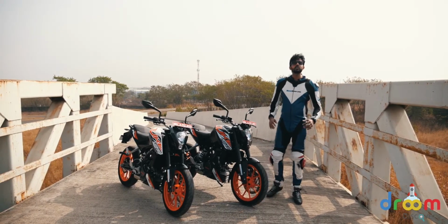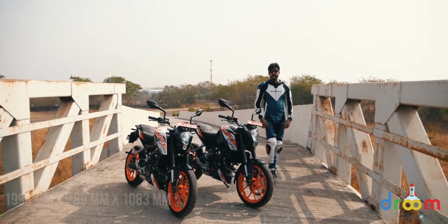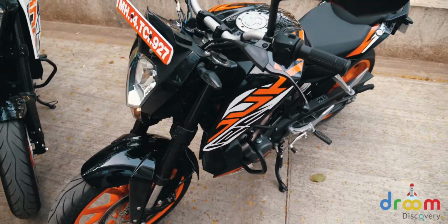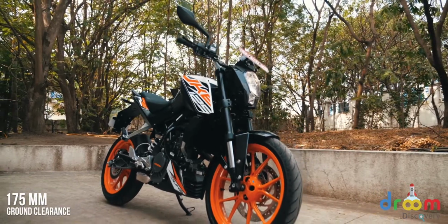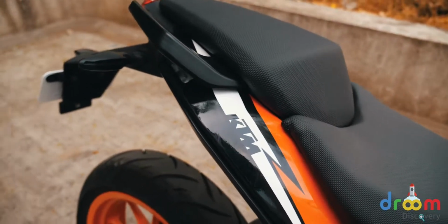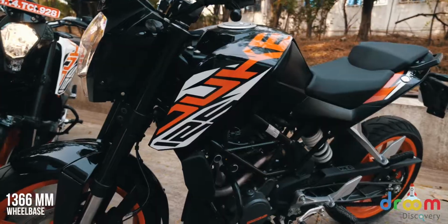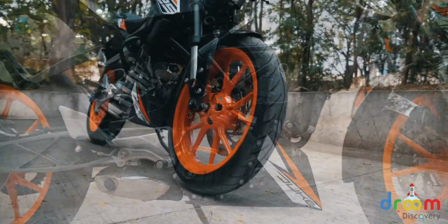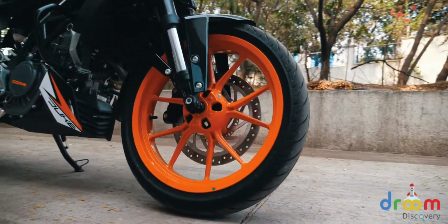As you can see, it looks very similar to the Duke 200. However, on the tank there is Duke 125 written, and of course it has a smaller engine. So if you have a keen eye, you can recognize this as a smaller capacity motorcycle. And of course it has a different color scheme as well. It gets 3 colors. The frame isn't finished in orange, it is finished in black. Meanwhile, the wheels are finished in KTM trademark orange.